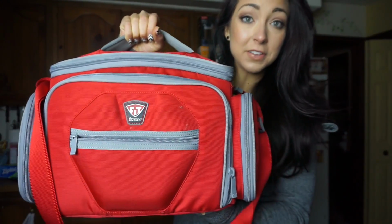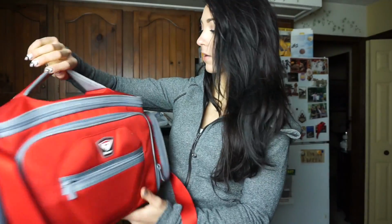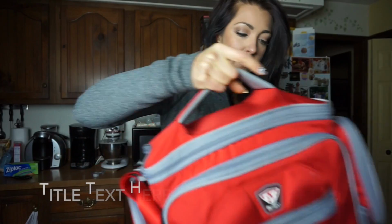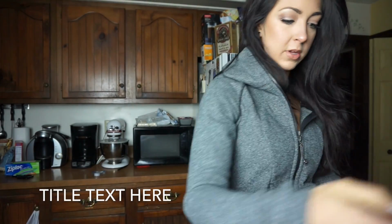All right, so this is the meal bag that I currently use. This is the Fitmark. What is it? I don't know. I'll put down below which Fitmark bag this is, because I don't remember off the top of my head and I can't see the label. So I use Fitmark bags.